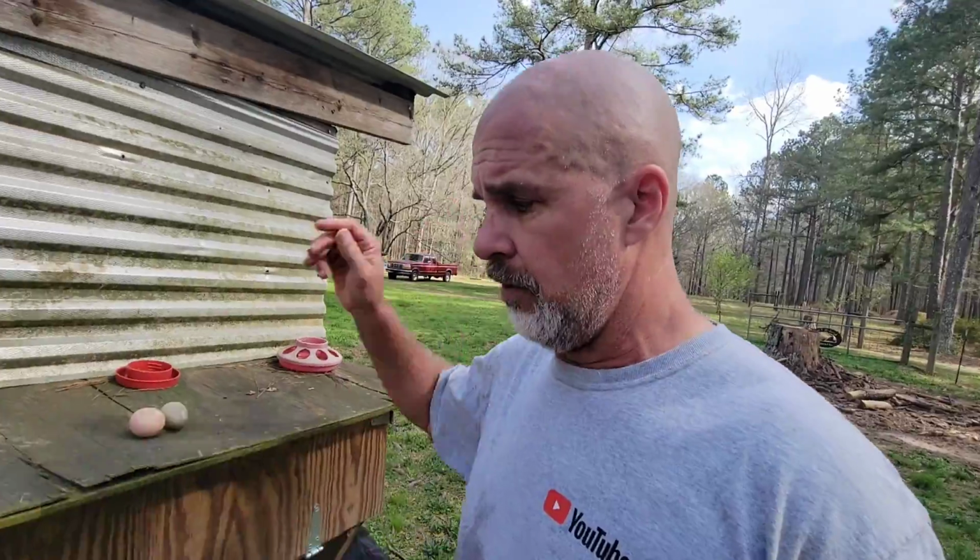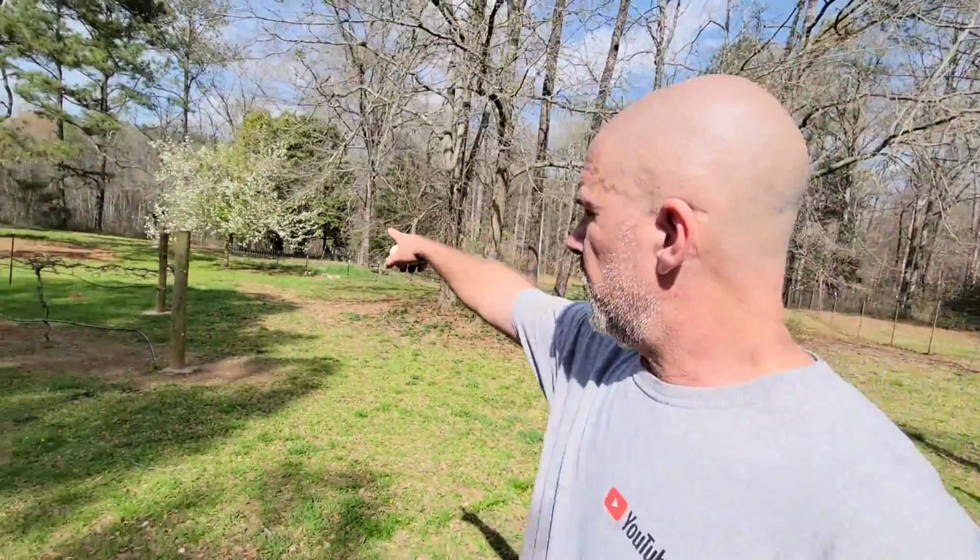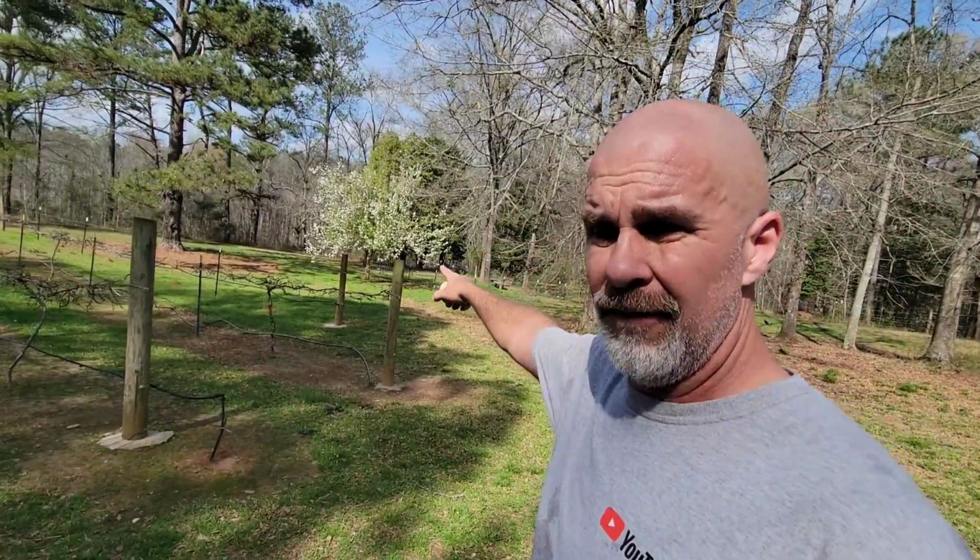My neighbor down the road, he's getting tons of eggs. He's got way more chickens than I got. I put 50 on the incubator. I put 7 or 8 of mine, and then I put about whatever left, 43 of his on the incubator. So the eggs are coming. Super happy about spring. Look at our pear tree. Our pear tree's blooming. We should have a lot of pears this year.